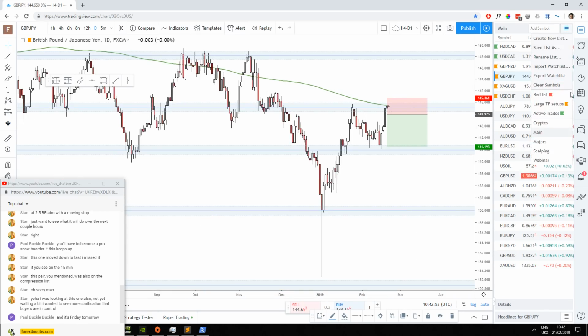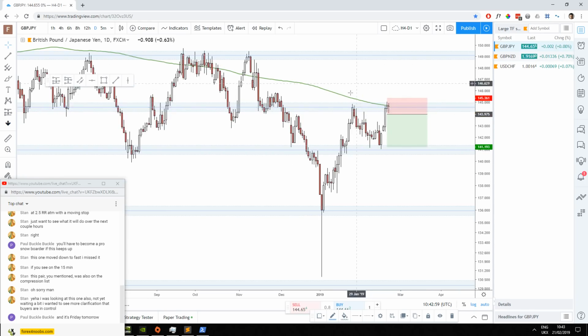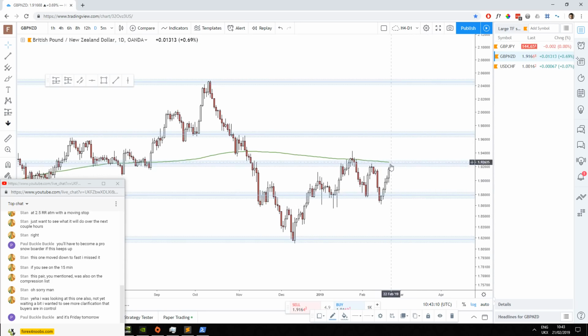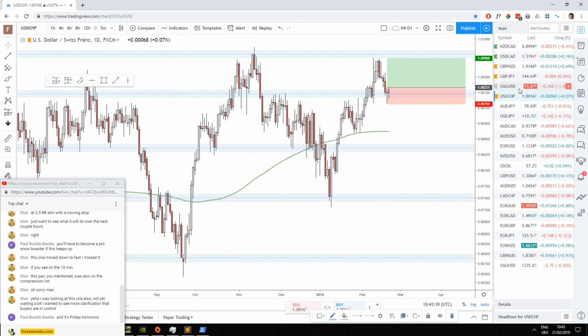So summary for today, guys. GBPJPY, very strong potential short setup. GBP New Zealand, let's wait for it to hit that resistance area. Once it hits that resistance area, we're going to have a range forming and we could take a short from that resistance area. USDCHF, potential long, which I'm going to skip personally, but looks quite good.